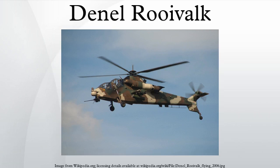Development. The Rooivalk project began in early 1984 under the auspices of the Atlas Aircraft Corporation, a predecessor of Denel Aviation. Faced with the increasingly conventional nature of the South African border war, the South African Defence Force recognized the need for a dedicated attack helicopter and accordingly set along the process of developing a suitable aircraft. The Atlas XH-1 Alpha was the first prototype to emerge from the program.